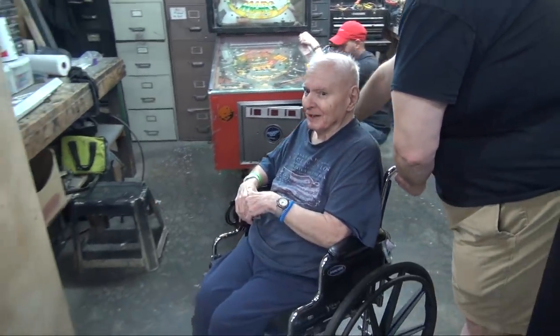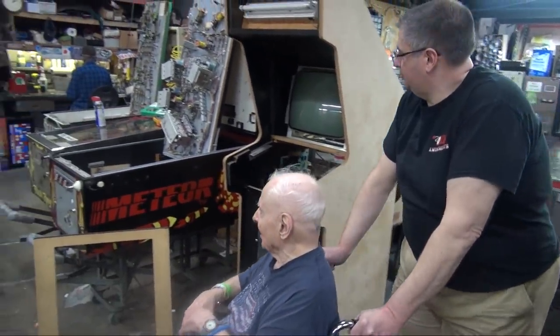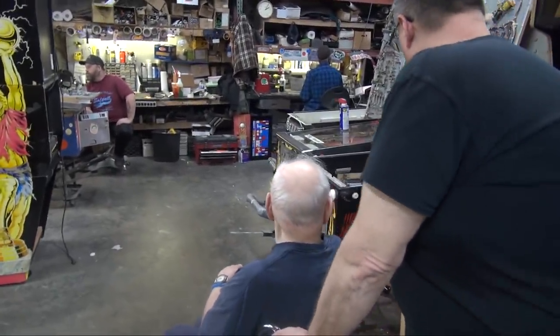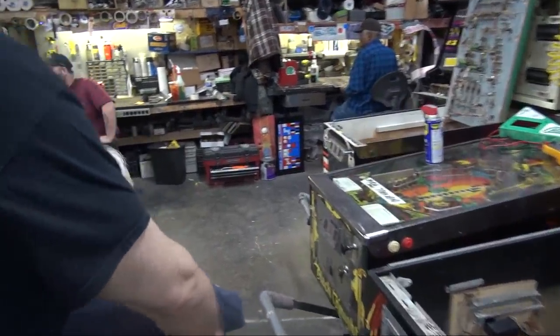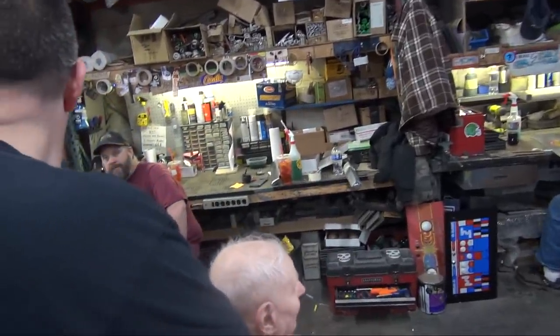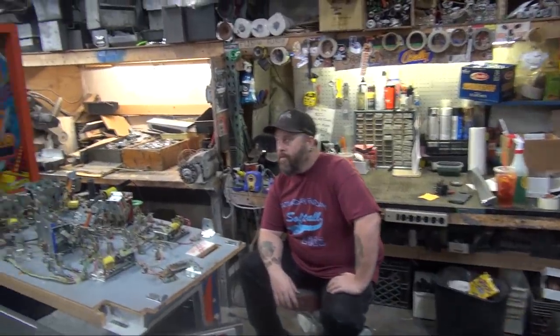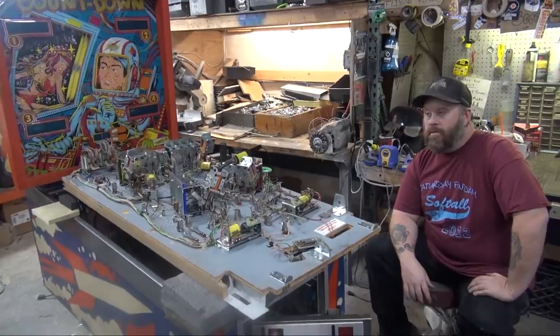I wonder, you know, the circuits, the schematics. Yeah, it looks like spaghetti when you first look at it. If you do it long enough, you learn what's what. Yeah, the Meteor, Black Knight, Eight Ball. When Frank's done with it, it tastes like spaghetti. It does not. It tastes like copper and plastic. Yeah, that's Countdown. That's an older one.